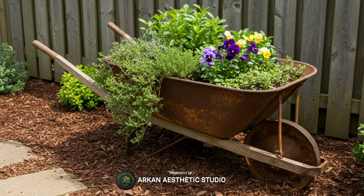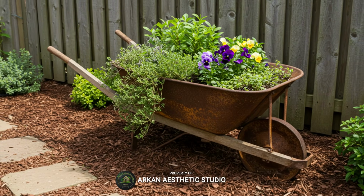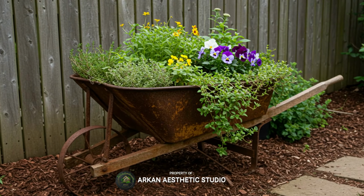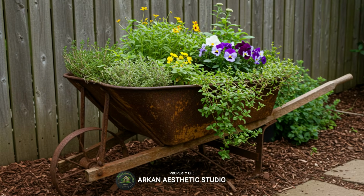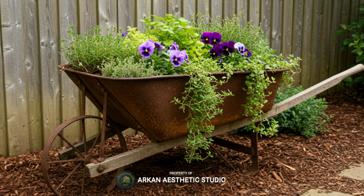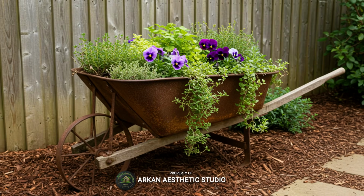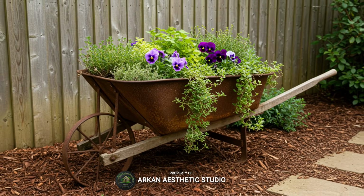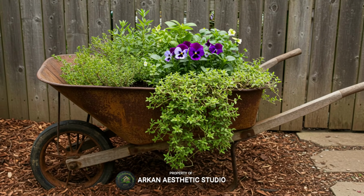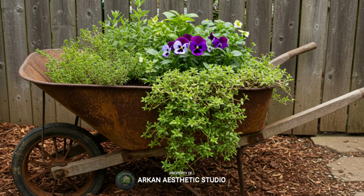Using a wheelbarrow as a planter is not just about charm, it's deeply practical. Its depth provides generous room for roots to stretch, and the mobility, even if a little stiff with rust, means you can reposition your garden as the seasons shift. Move it to shade, to sun, to shelter. It becomes a garden that travels with you. If you ever create one yourself, don't forget drainage. Drill a few holes at the bottom, or layer gravel beneath the soil. It's a small step that will keep your plants thriving through changing weather.